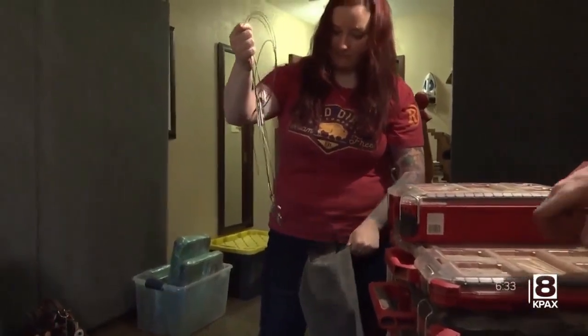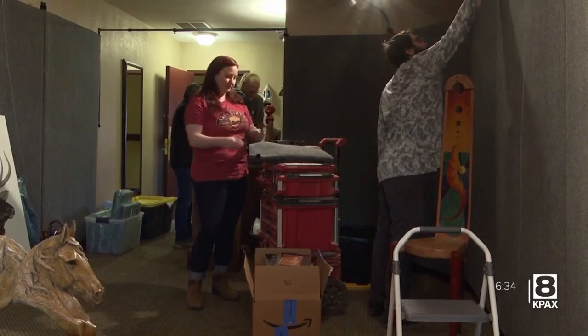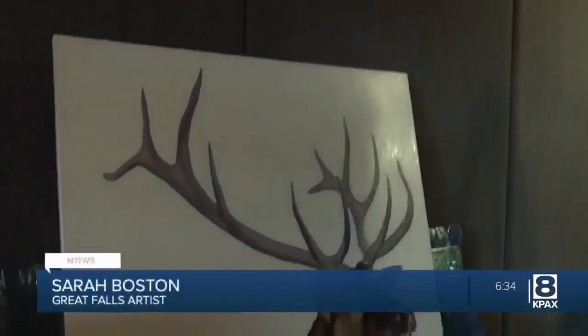Sarah Boston of Great Falls has grown up with the Out West Art Show, attending as a child, later giving her time as a volunteer, and now a juried artist. It was always a life goal of mine to be in this show. I grew up with a couple artists in my family who were Western artists, and I always wanted to be like them. And then, of course, you have Charlie Russell.